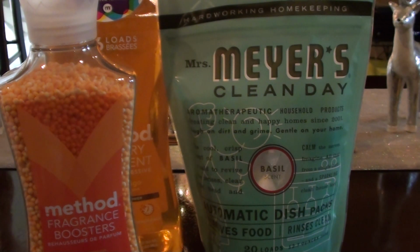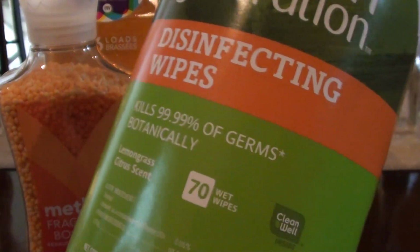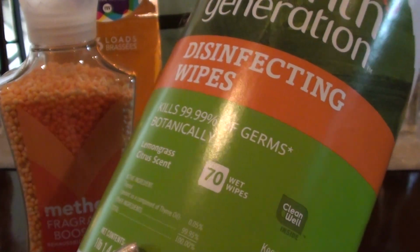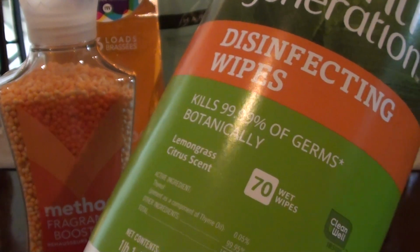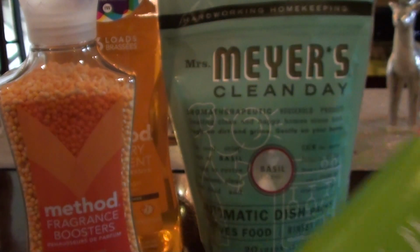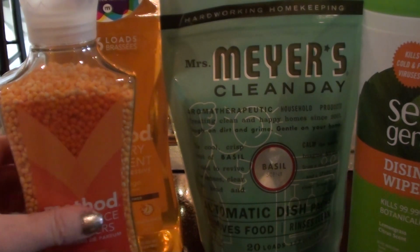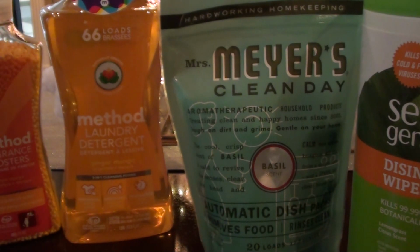So I'm going to use them. I did pull out one just to use it because I was concerned about the scent. I was like, let me see how long this lingers. But the actual wipe itself does do a pretty decent job. There's a lot of product on the wipe, which is important to me because I don't want to use a wipe and then not have it do what I need it to do, you know what I mean? I don't want to use multiple wipes when I know I can just be using cleaner.